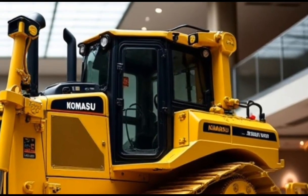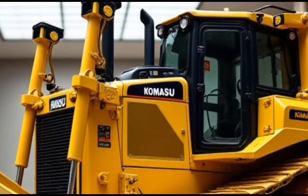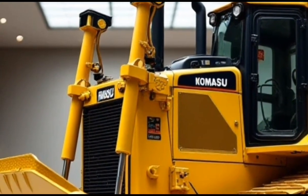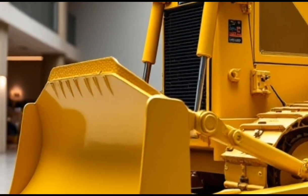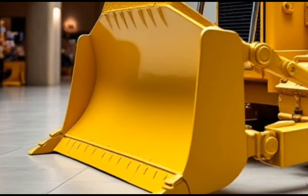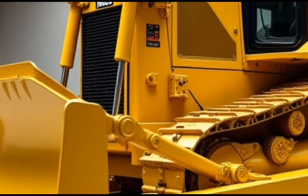The hydrostatic transmission system offers smooth and responsive operation, providing excellent traction and maneuverability across various terrains. Its low ground pressure design makes it ideal for work in environmentally sensitive areas, minimizing soil disturbance while maintaining stability and performance. The undercarriage is designed for durability and longevity, featuring reinforced components that withstand harsh conditions and heavy use, reducing maintenance costs and extending the machine's life cycle.